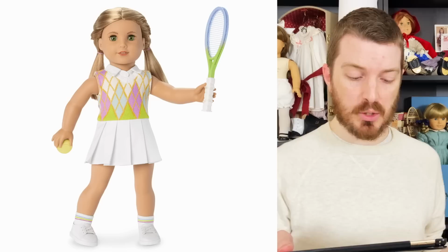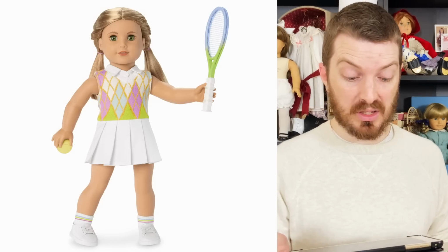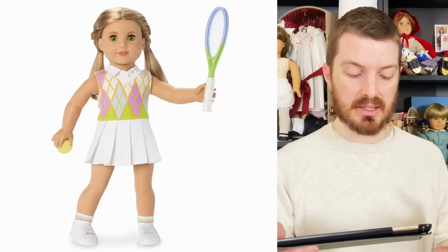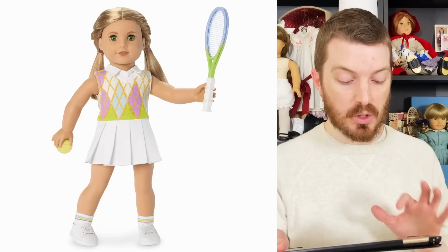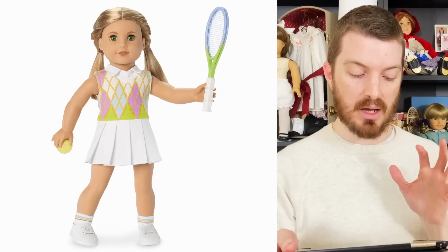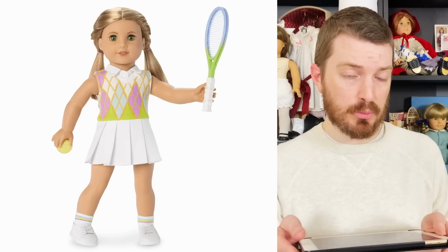I think this is a really cute outfit, and actually I think my favorite part of the whole thing is the shoes. I think those are going to be really versatile. If you like to buy different outfits and mix and match and have pieces that kind of act like staples in your wardrobe, those little white tennis shoes, I think you would get a lot of mileage out of those if you bought this outfit, because you could use those for all different outfits for other dolls as well. Super duper cute. Love it.